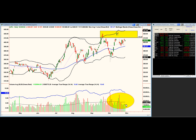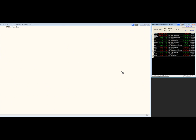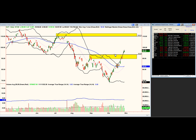But we can really look at this and say, well, why weren't some of the higher flyers that we look at really truly participate? Let's look at Caterpillar. Caterpillar had a very good couple of weeks here. It shot right through this supply resistance area and looking to come up here to the 110 area. We could look at a pullback here to $93 before it potentially goes higher. But right now, Cat is looking pretty good.